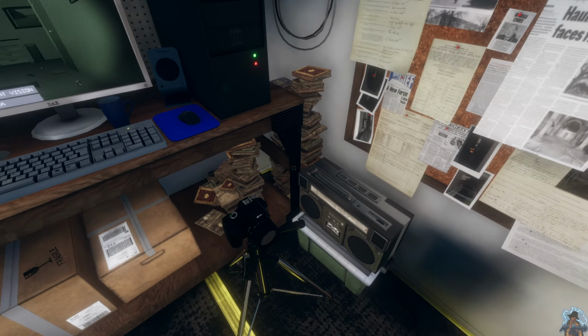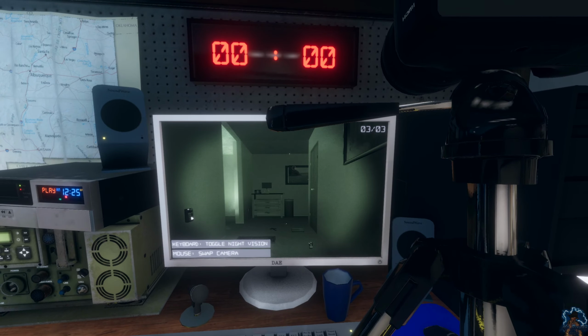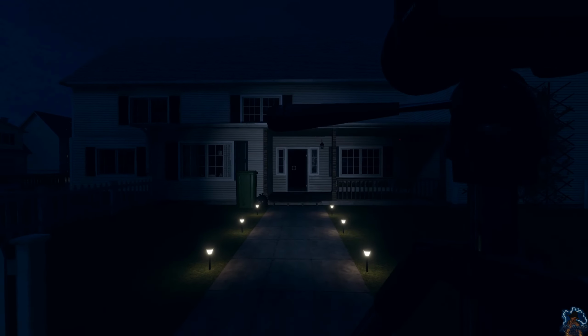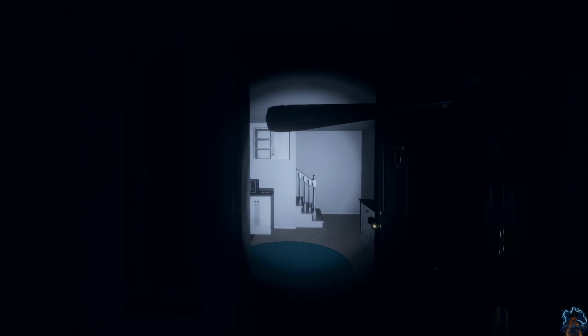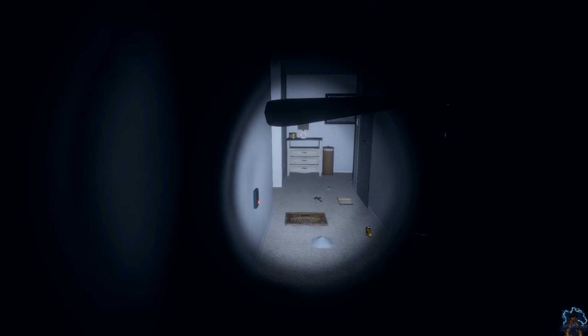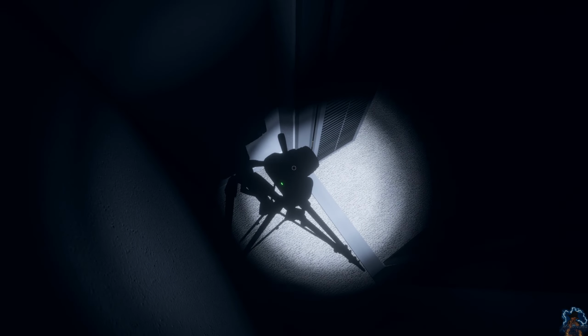Is this camera on? Okay. I don't think we have a single clue. Oh boy. Not seeing any ghosty orbs. Let's go take a look. Let's go drop this camera off. Okay, so we know if we want to get some interaction, we just touch that Ouija board. We can try to open this up. Oh yeah, that's pretty good.